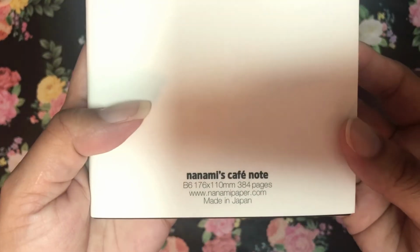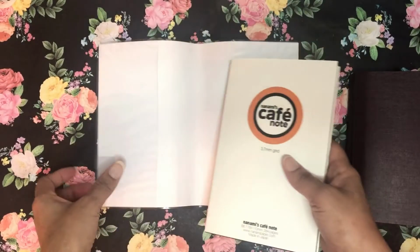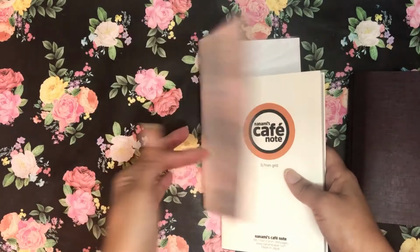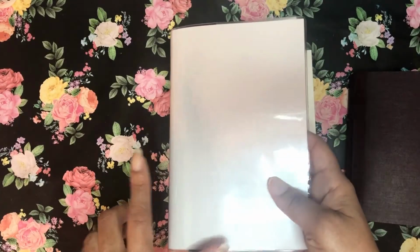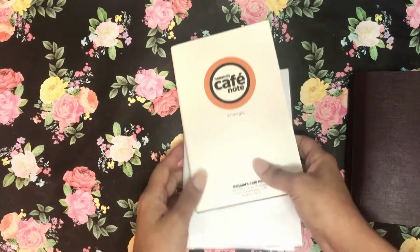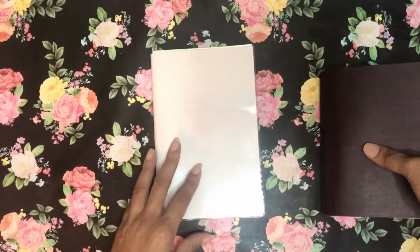The information is here. As you can see, it's 384 pages, and it's the grid Tomoe River paper on the inside. This was $18, and I actually ordered a cover as well to go with it, and if I'm not mistaken, I think the cover was like $3. So yeah, like I said, I've been considering the B6 Slim size and using that after I'm finished with this.